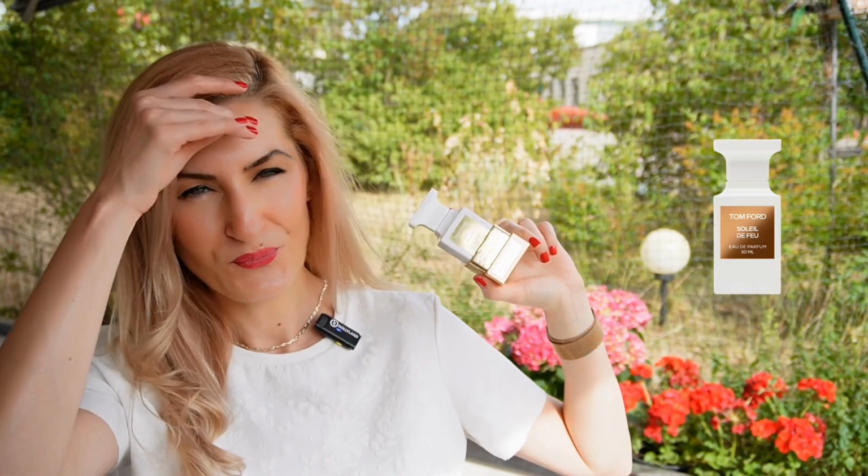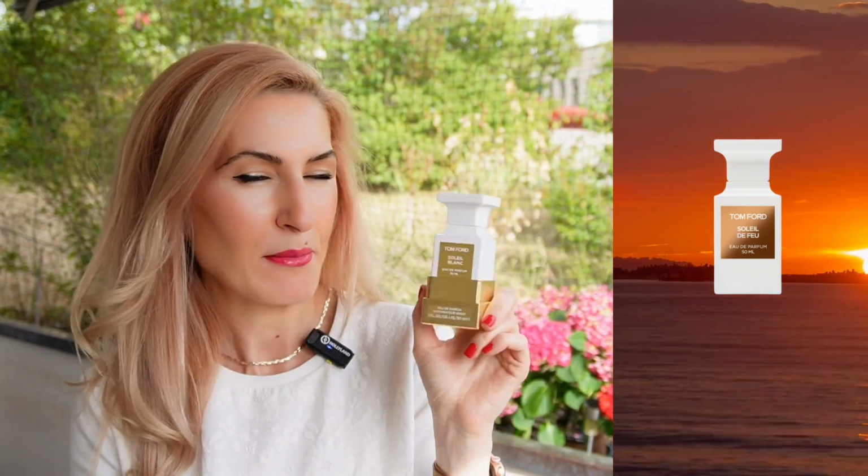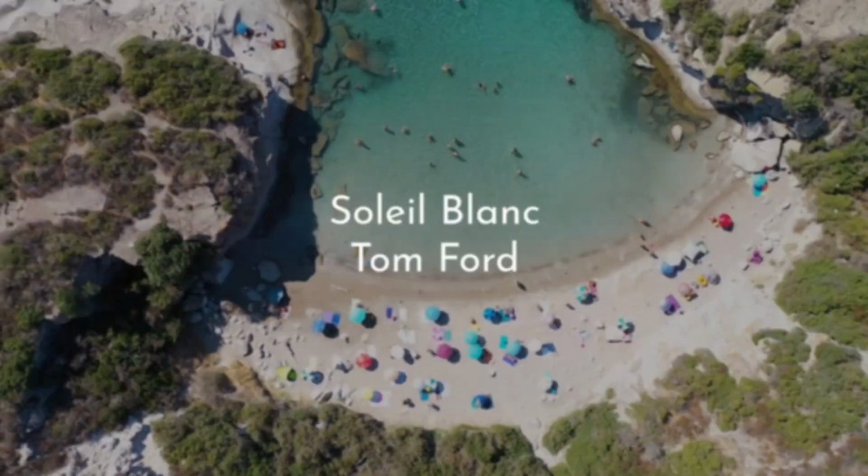The first one was Tom Ford Soleil Blanc. I tasted the other day Soleil de Feu, and I loved it. It smelled like melting amber. It was gorgeous, so I would prefer Soleil de Feu instead of Soleil Blanc, but you can check out both of them if you have the chance.